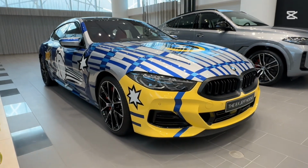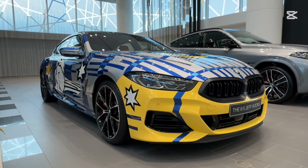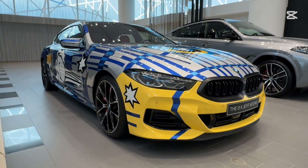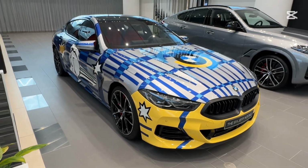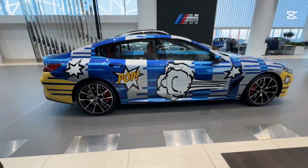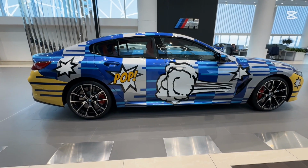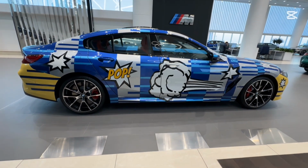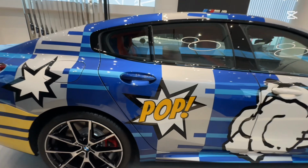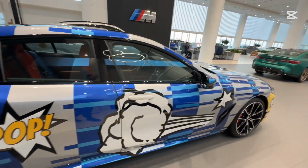You can take a look at the front fascia of the car. You can see how the front bumper has a totally different color from the rest of the vehicle, and it just makes the front fascia as well as the rear of the car pop. Moving to the right side, this is where the Gran Coupe design truly comes to life. Notice how the graphic elements blend across the panels, comic book style details that Koons designed to create a sense of speed and motion. Each color, each stroke is strategically placed to enhance the car's movement. And look at the shoulder line, how it runs uninterrupted from front to rear, giving the car a very powerful stance.